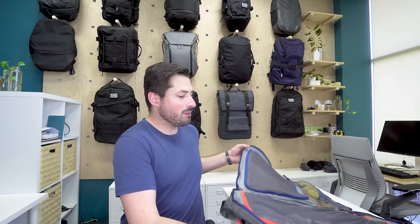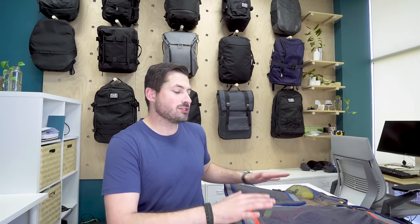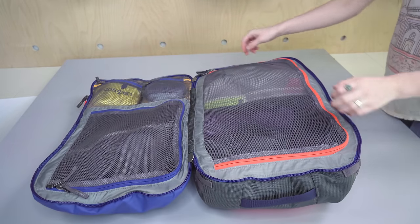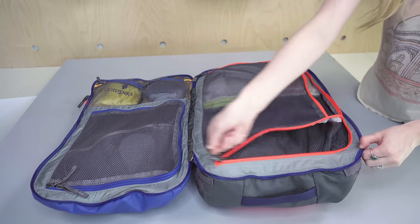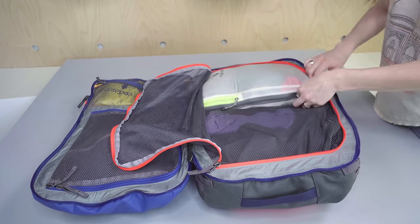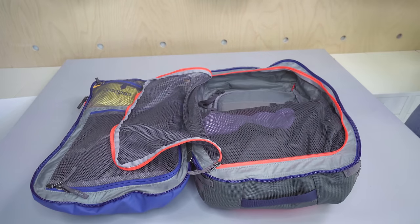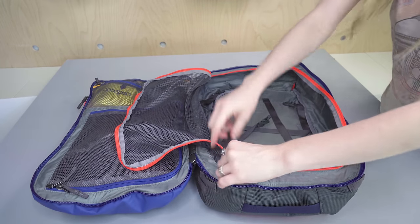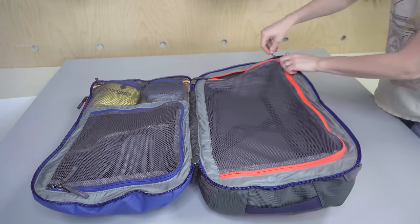So again, we just fold that open here and you're going to be greeted with two panels. On the inside, we have a large mesh pocket on the right-hand side. We just open that right up. You have basically a giant bucket. So here, it's going to be good for packing cubes, larger items like shoes, sweaters, larger articles of clothing are going to do well on this side.